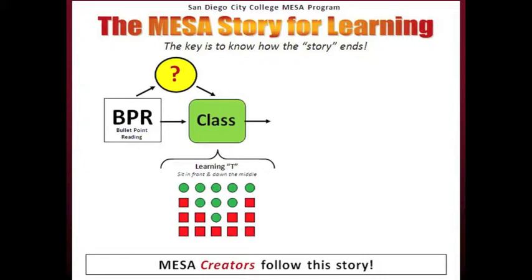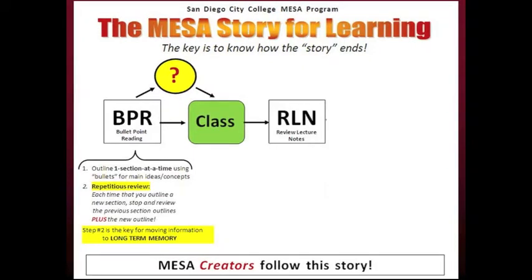The RLN step refers to review lecture notes. Mesa creators are trained to review their lecture notes immediately after class. This is an opportunity to compare the lecture notes to BPR notes and check to see that all questions were answered.